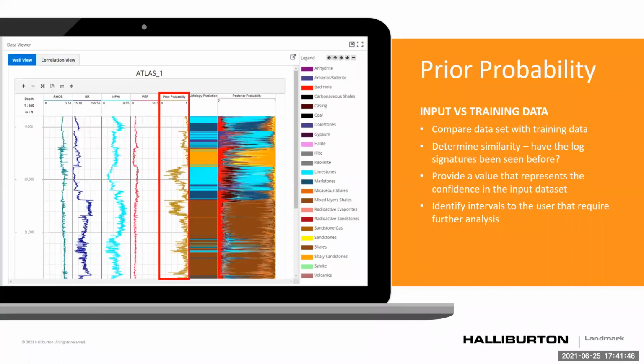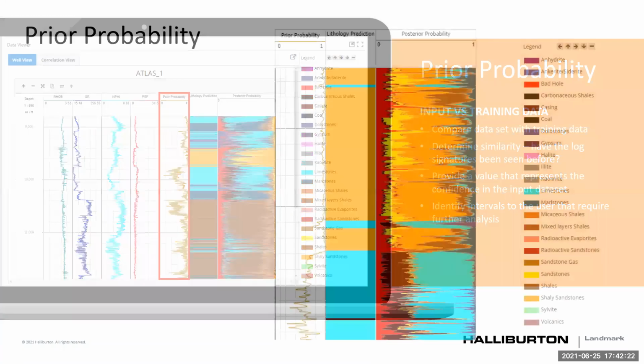And one of the QC methods that we utilize in this is our prior probability feature, all right? Once you input your logs there and it runs the algorithm, you are given a prior probability curve. With your prior probability curves, before it even gives you a final run, I should say, it would give you how well it thinks it would do an interpretation in an area. All right, so we'll look at that a little bit closer now.